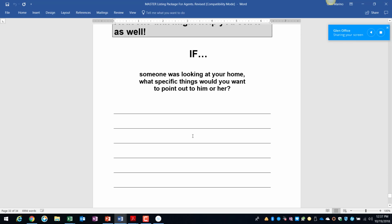And would you mind, for purposes of doing the MLS listing, letting people know, why did you buy this house 10 years ago, Glenn and Rose? What did you fall in love with? Why did you buy this house? Why should someone else want to buy this house?